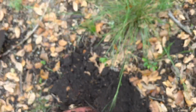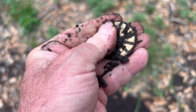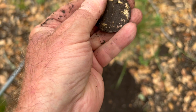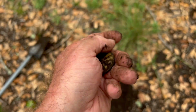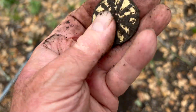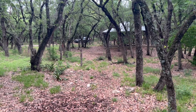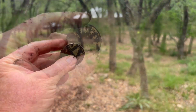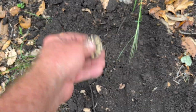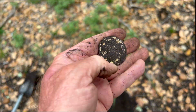Oh! What is this? Oh, I know what this is. This is one of those old Scout coins. It's got the Scout Oath on the one side and the 13 points of the Scout Law on the other. Boy, this is a cool find. Out here on the Boy Scout camp, what would you expect but a Scout coin? Isn't that cool? And that, folks, is always why you double check the hole that you've dug. When you get one piece of treasure out, such as that quarter, you may find a Scout coin. Man, this is cool.